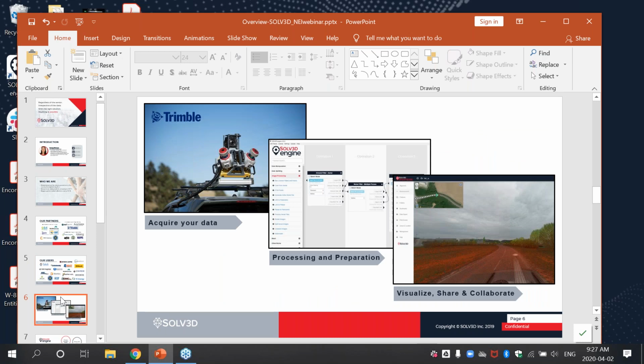And this is just to visualize where we fit in the overall mix. So you would acquire data, then we have an application called Solved Engine for you to clean up and optimize that data. And then our main platform, Solved Encompass, is for visualization and collaboration. And the one thing I want to point out, this session is focusing specifically on mobile mapping products and applications. However, our software applications are meant to deal with point cloud data from any source, as well as panoramic imagery, aerial imagery and LiDAR, as well as many, many other geospatial data sets.